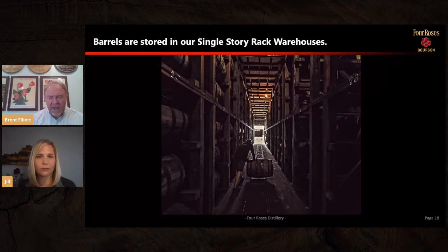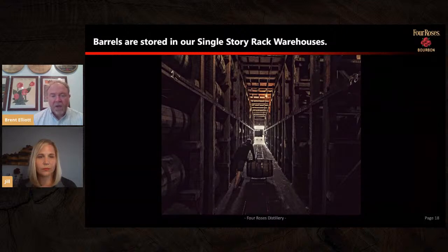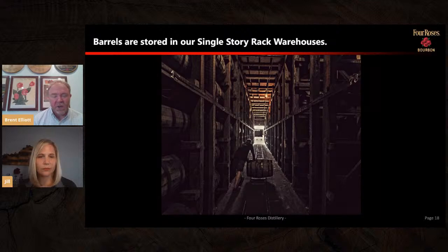And in that aging, I'm going to go more into what happens in the barrel later, but essentially, as I mentioned, the hot summers and cold winters. The summer forces that liquid in, the winter it pulls back out, and you get all these reactions and the extracts taking place. So of course, if you have two barrels from the same batch and one is much darker, higher in proof than another one, you can pretty much assume that that darker, higher proof bourbon came from a higher tier just because of the temperatures that it was subjected to.